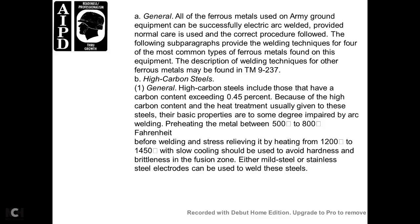In general, all ferrous metals used for the Army's ground equipment can be successfully electric arc welded, provided normal care is taken and the correct procedure is followed. The following subparagraphs provide the welding technique for the four most common types of ferrous metals found on this equipment. Detailed welding techniques for ferrous metals may be found in Technical Manual T9237.